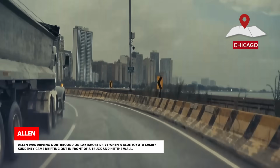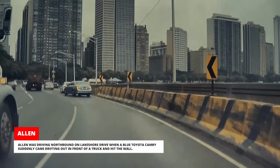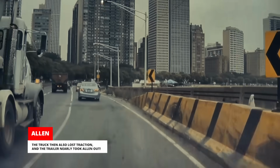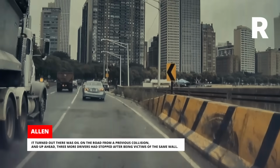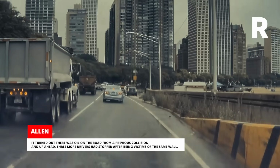Alan was driving northbound on Lakeshore Drive when a blue Toyota Camry suddenly came drifting out in front of a truck and hit the wall. The truck then also lost traction, and the trailer nearly took Alan out. It turned out there was oil on the road from a previous collision. And up ahead, 3 more drivers had stopped after being victims of the same wall.